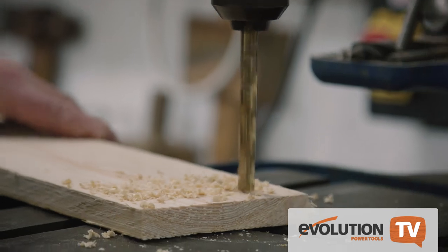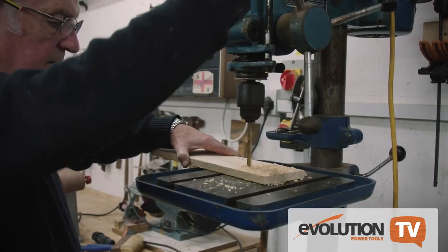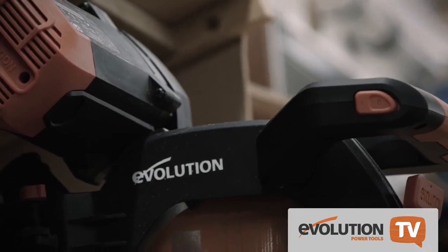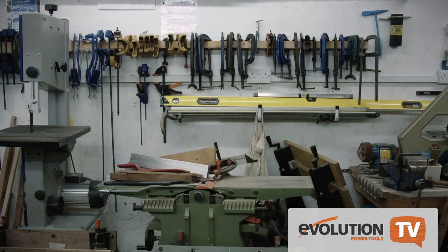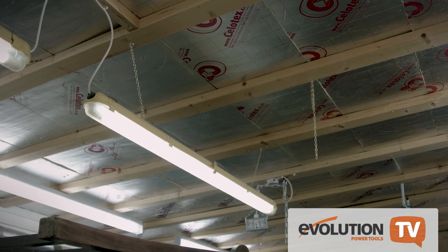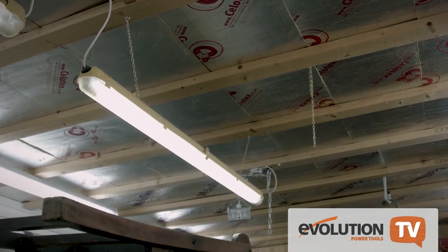Okay, so we've now come into the workshop. Behind me you can see the guys working away on various projects, using all the different tools we've got. We've got pretty much everything we need for woodworking: sliding mitre saw, band saw, router table, drill press, etc. The building we're in was actually built from scratch by us.